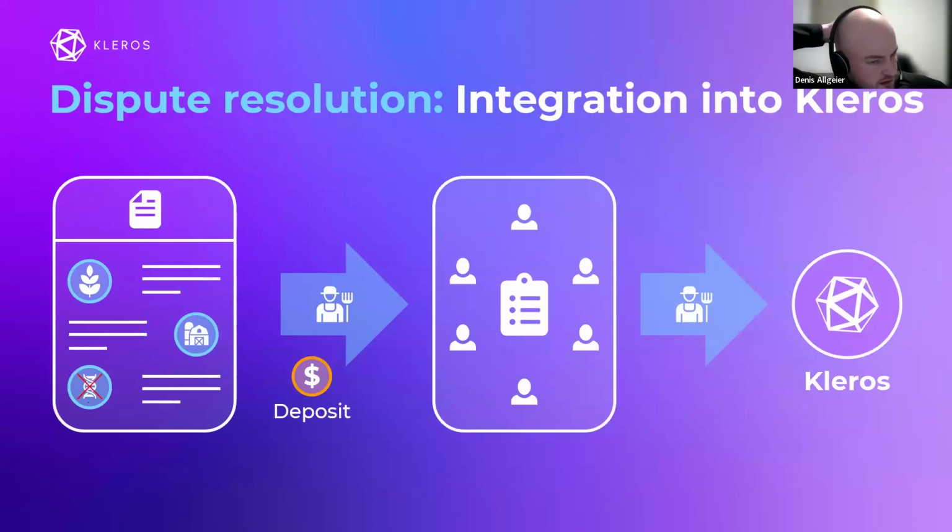Once he has entered all the data as described now, it takes the usual step, as Federico has already explained in the beginning. I really don't think that I have to go into detail here. I think everyone is aware of it in the community. If not, they have seen it now many times in this call. Basically, it's the same thing. It goes to then the Kleros court.